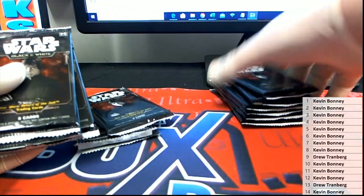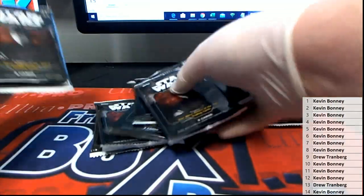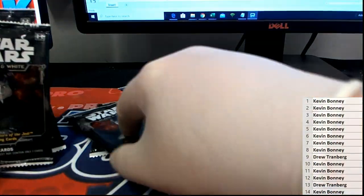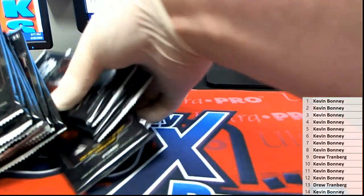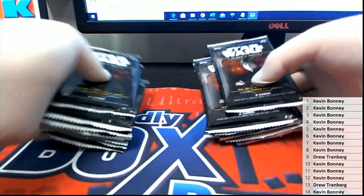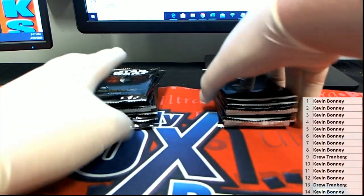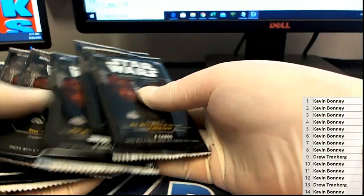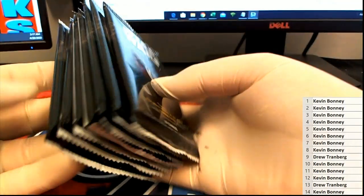Let's shuffle them up, guys. Give them a good whirl, good shuffle. One there, two, three, four, five, six, and seven. Right, let's make this easy. One, two, three, four, five, six, seven. Okay. So Kevin B, we know that they're yours.